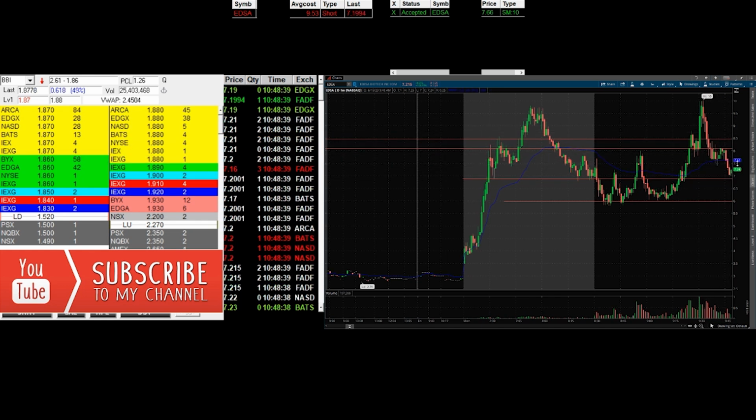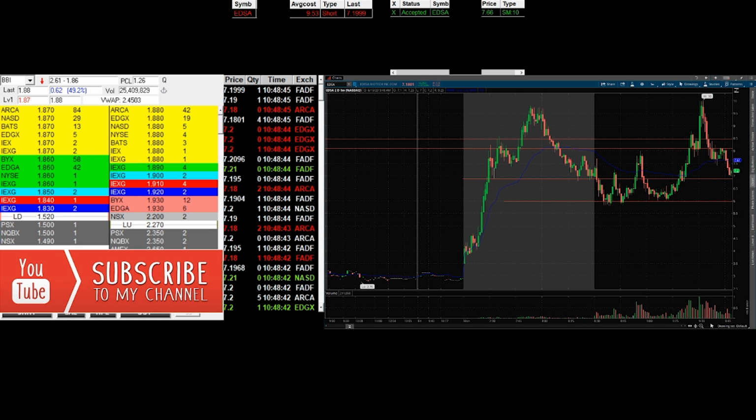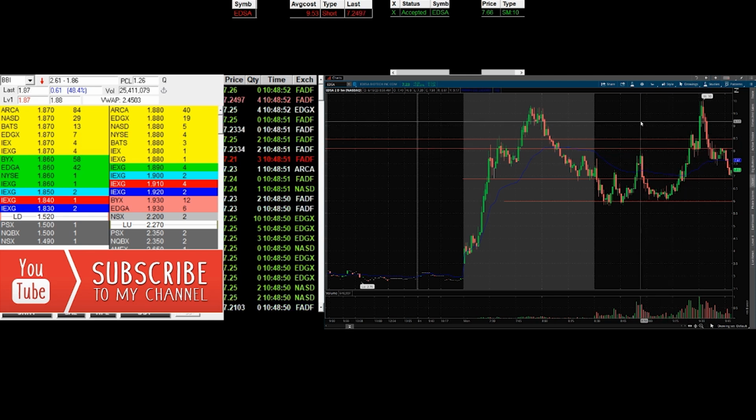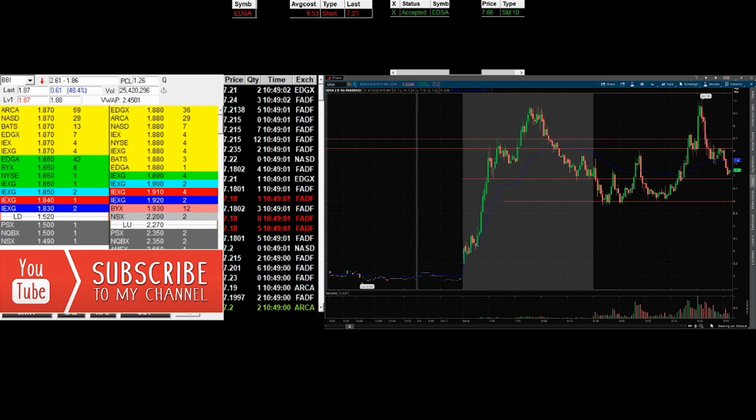I expect this to bounce, chop around, but if it can continue its downward trend, we could see 6s, we could even see 6 break. So we'll see what happens. I may be wrong, but I'm okay with that because I took most of my profits already in the 770s and 850s, so I'm going to give it some room to breathe.